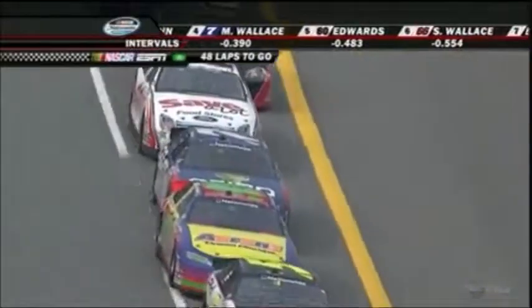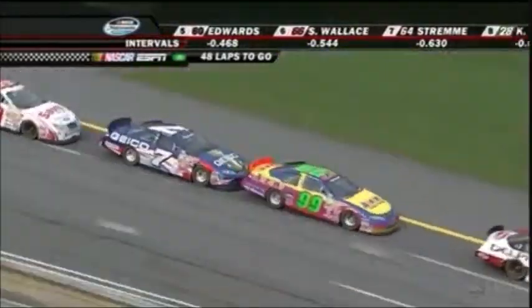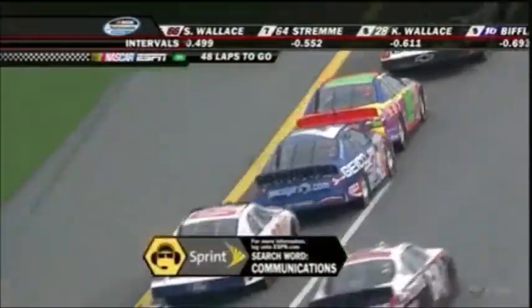I'll go to their spotters up there, okay? I'll go to their crew chief right next to me. Just follow in a row. That's all we're going to finish here.